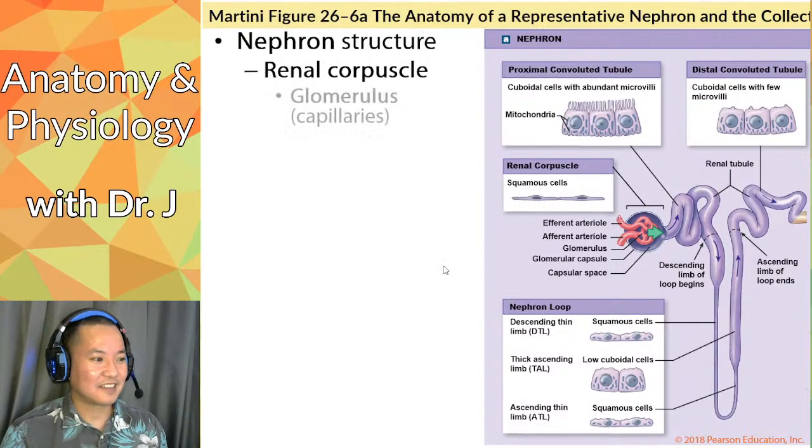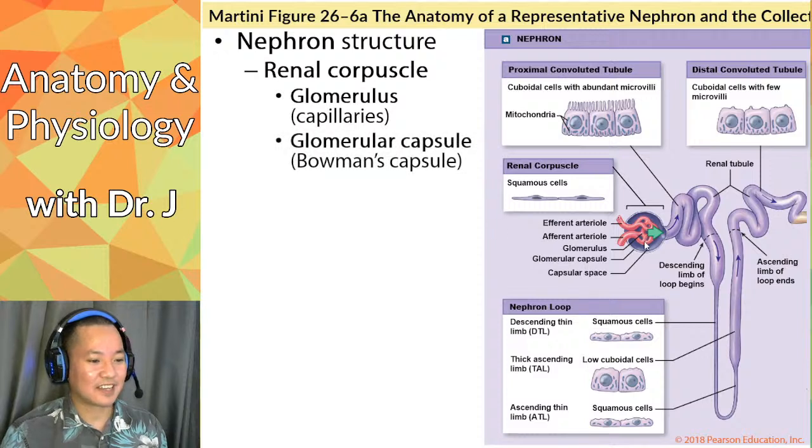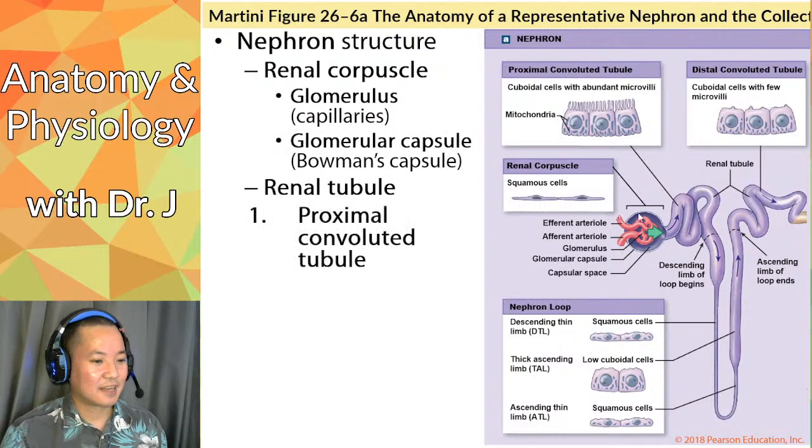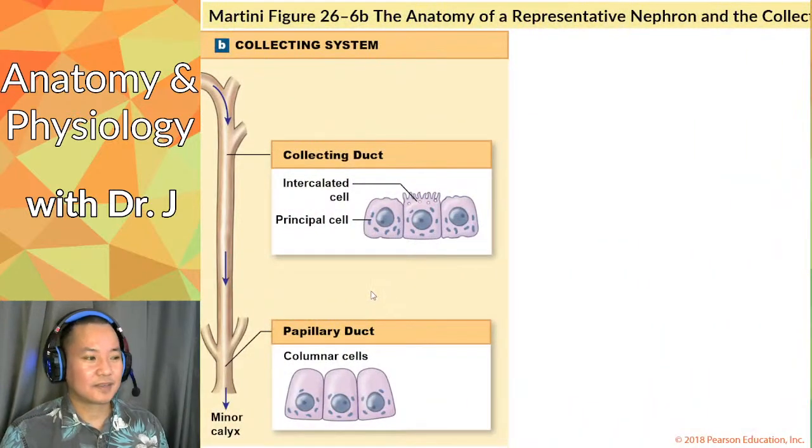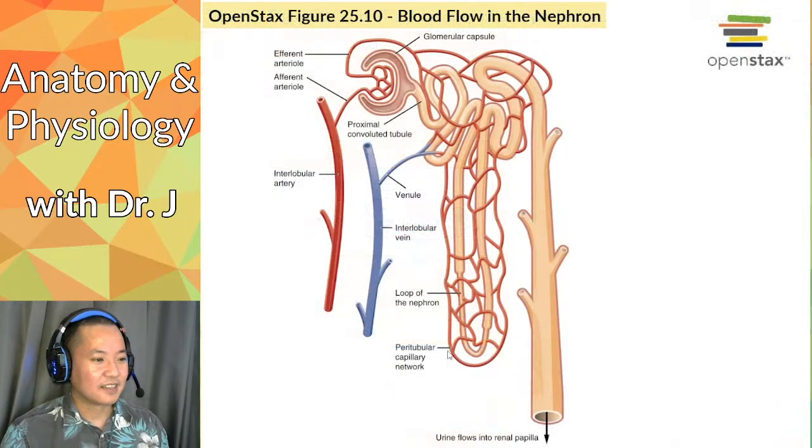We'll cover that in another lecture, but what we have is that capillary called the glomerulus, a capsule that surrounds it, and then it goes through this tube, and there are different parts of this tube as well. Then a nephron ends up in something we call a collecting system. So there's the collecting duct that initially collects filtrate and urine from a nephron, and then you have the papillary duct. Now, with these collecting ducts, it's not one-to-one with the nephron.